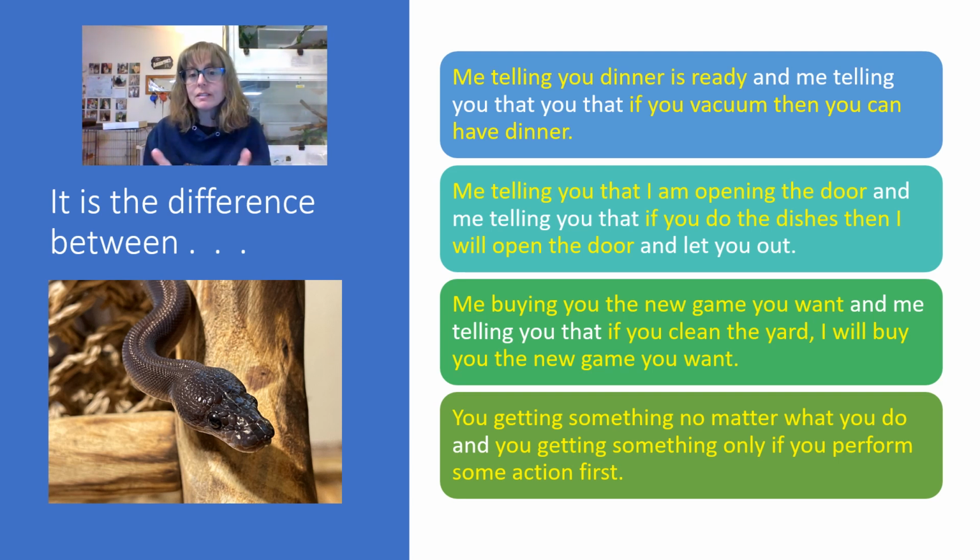So in the first instance, you're getting something no matter what you do. Your behavior could be horrible. Your behavior could be great. It doesn't matter what you do. You're just getting something. And in the second example, you're getting something only if you do something for it first.